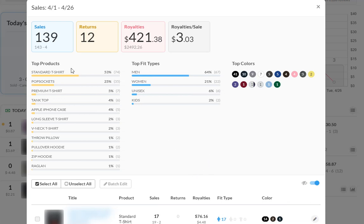As you can see here, these are my U.S. sales. I'm sitting at 143 sales with, I'm assuming, cancellations, for a total of 139 sales. This is the first 25 days. So far today, I have 3 sales, so the day is just starting out, and I think that's going to increase slightly. Right now I'm at around $2,500 in total sales, for total royalties of $421.38.